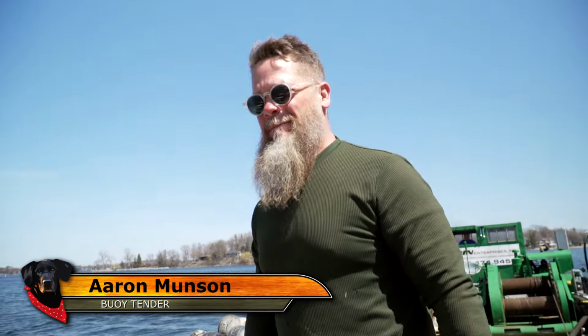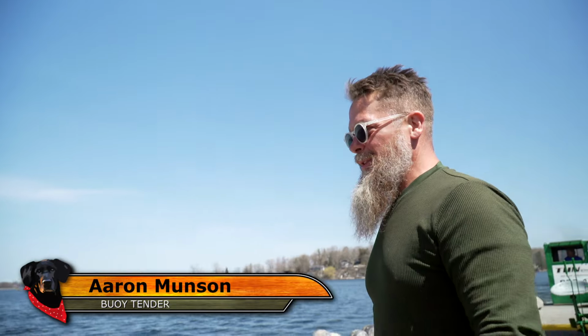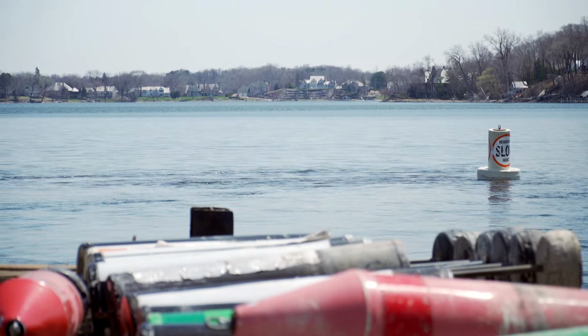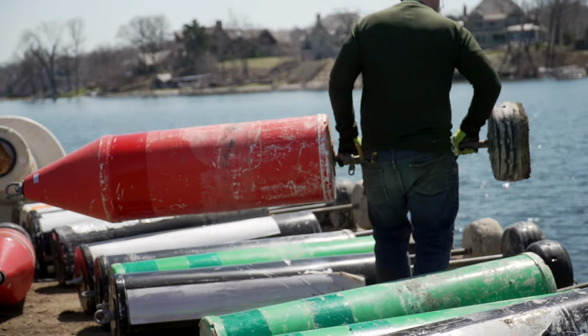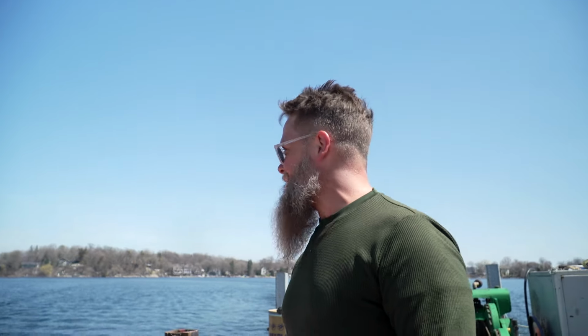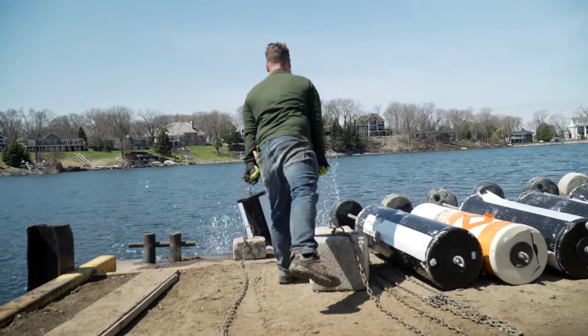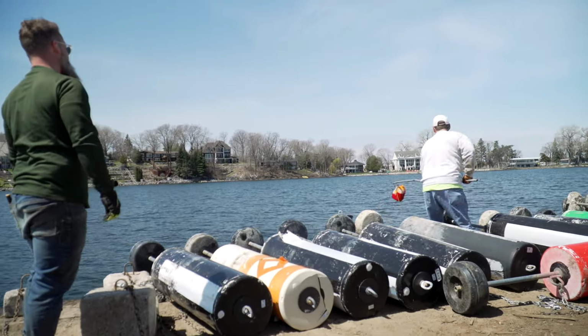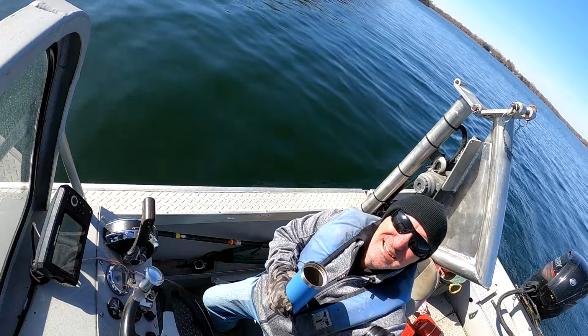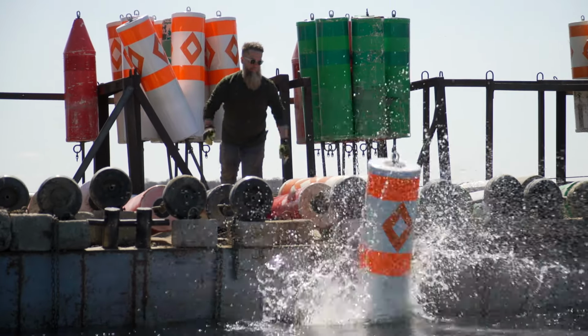Three days out of five, yep. 500 buoys, about 100 a day. Slow and steady. They're heavy, you get a workout. My son asked me to go to the gym after work yesterday. I said, nah, I'm good, I got my workout here. So, now you know. The spring tale of the men and women hired to do the boys' job.